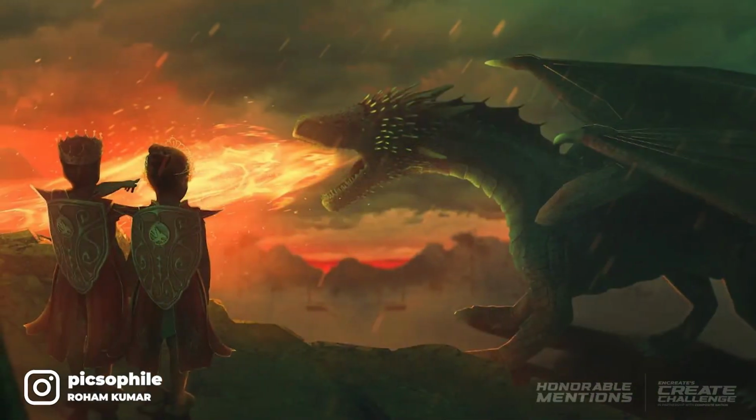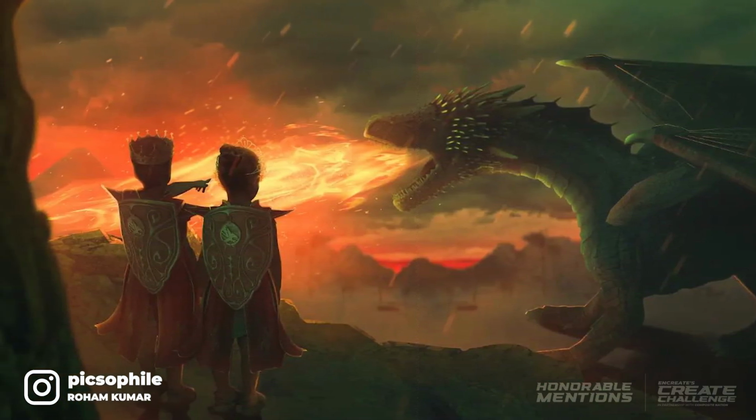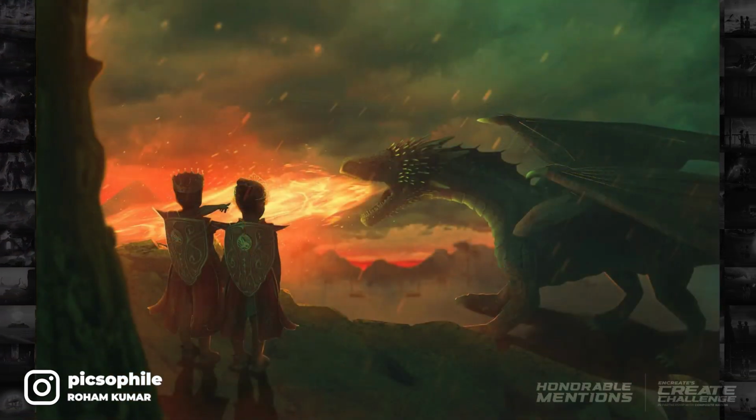The red and complementary green color really pops here. Nice job of putting the kids' silhouette on top of the fire to make the shapes stand out. Unfortunately, your image was not 16:9.